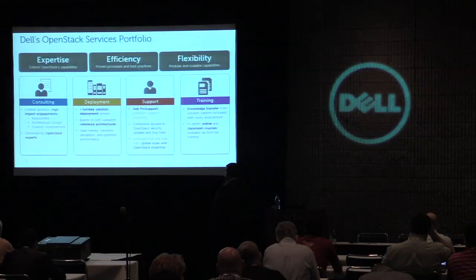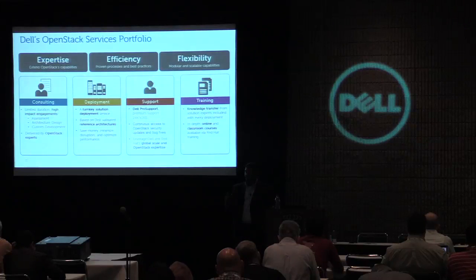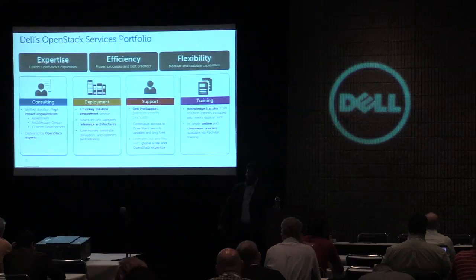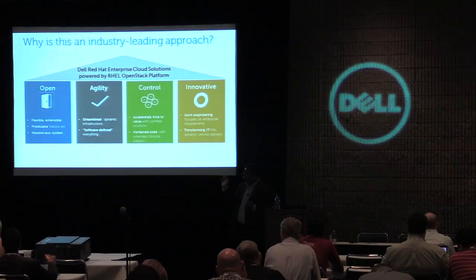This is a really good example of the things that the enterprise has come to us and looked at what we're doing, Dell and Red Hat together, and given us a big thumbs up to say this is what we have needed and this is something that is really important to our portfolio. Okay, I'm not going to spend too much time on this.